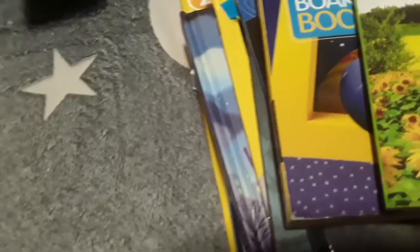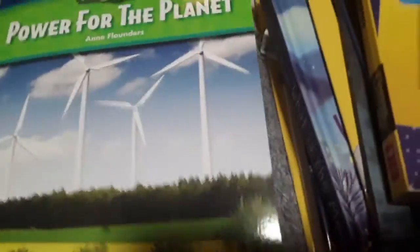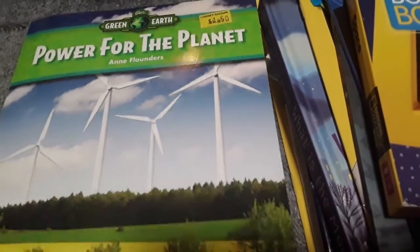I'm reading another book. And then this came from the Loony Bazaar. It was $1.50. It's Power for the Planet. And there is a few pages that talks about solar power. So we're going to be reading about that.